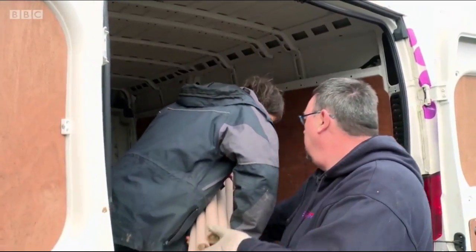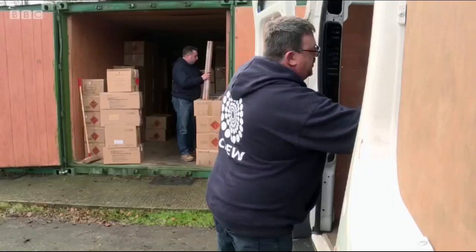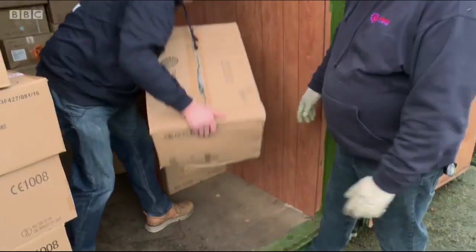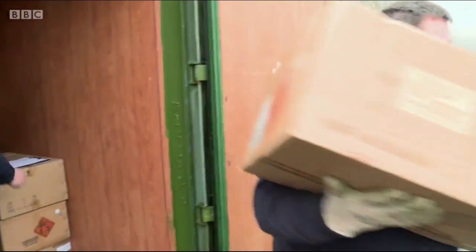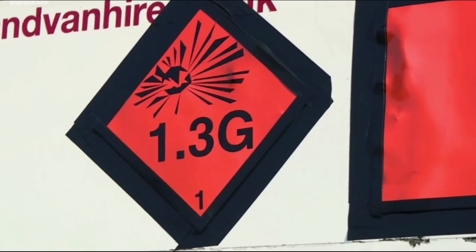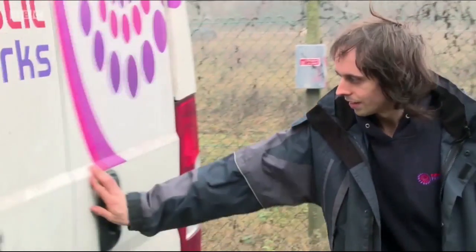The fireworks will be used in the city's Bonfire Night display. You just wedge those so they don't roll away. And ferrying this precious cargo smoothly up the A1 means safety always comes first. When we're transporting the fireworks, the vehicles that we use have to be to a certain standard. The fireworks are kept secure, so they can't be damaged in transit, and two, they can't be stolen. They are volatile, so anything explosive is volatile.